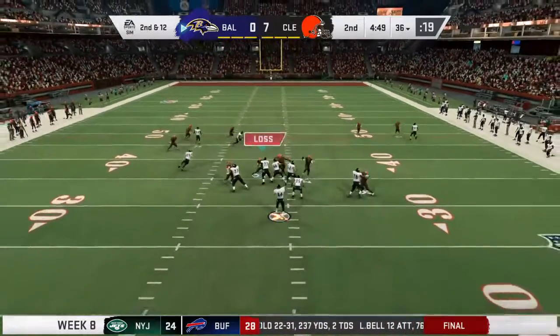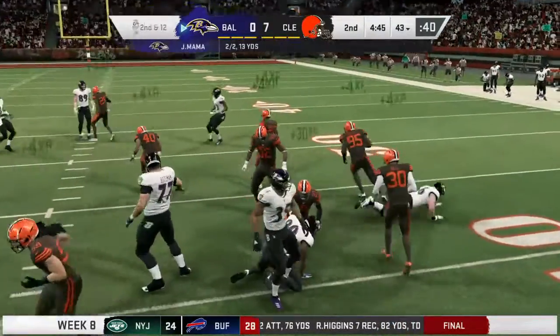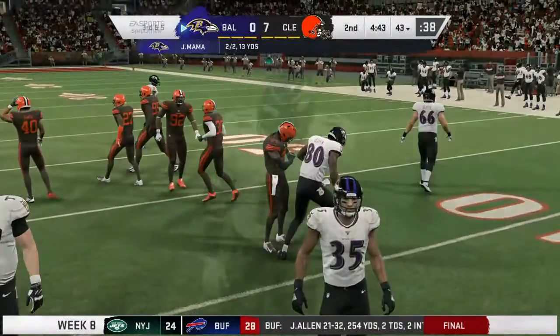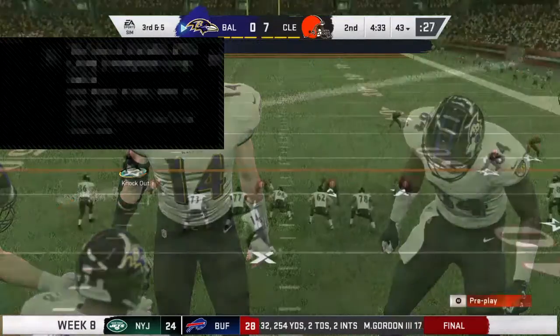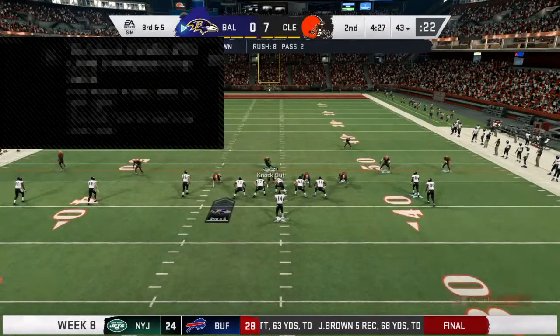Here we go on second and 12. That'll be taken in there by Miles Boykin, and he'll get up to the 43-yard line. The reception good for 7. It's third down.